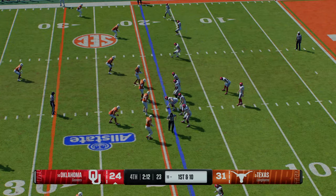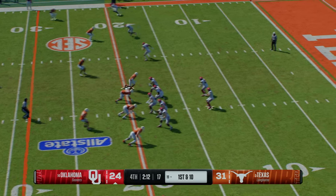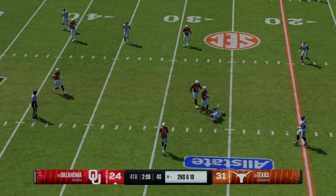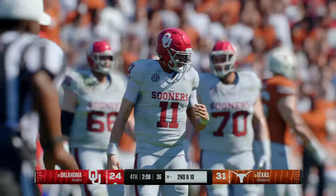And the Oklahoma offense is back on the field. They'll come out throwing here to start the drive. That's going to be incomplete. A first down drop here in the middle of the field.